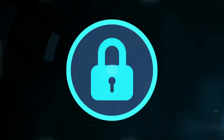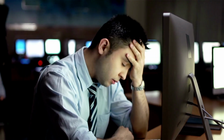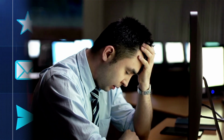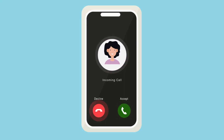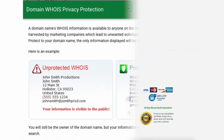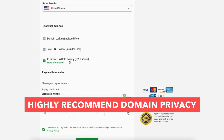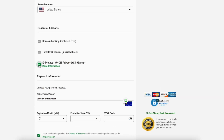Domain privacy protects your personal information showing in the public Whois database so that spammers and telemarketers don't get a hold of your personal information to flood your email or phone with offers of their services. With domain privacy, it'll show GreenGeeks default contact information instead of yours. Highly recommend domain privacy. If you click the check mark, you can unselect if you don't want it.